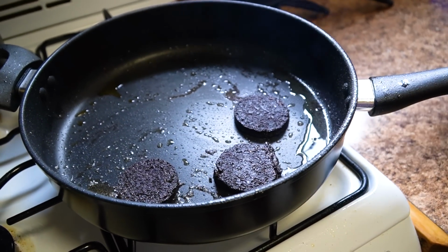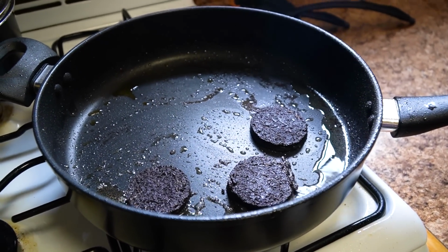I think it's more of a thought thing for me. The idea of a blood pudding is kind of weird to me, but when I actually eat it, I'm like, no, this is actually really pretty good. And honestly, it's being less wasteful with what you get from the animal.